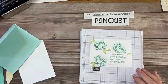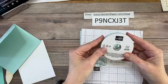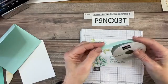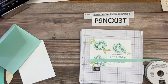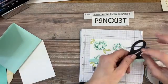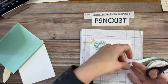So I'm going to take my pool party ribbon. This is also part of this suite. It's real pretty. It's like a grosgrain, but it's soft and pretty pliable. So I'm going to take paper snips. I put a ribbon on these yesterday because this is a brand new pair of paper snips. And let me tell you, there is nothing like a new pair of scissors, right?